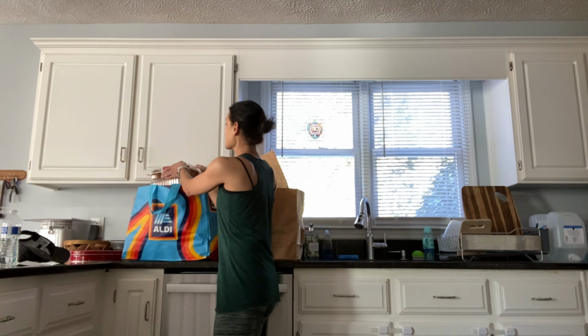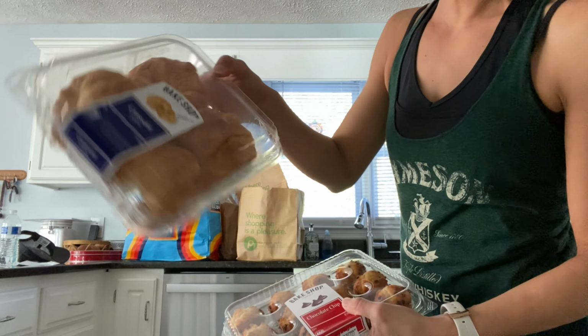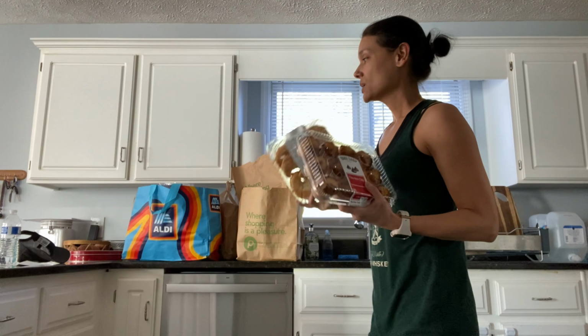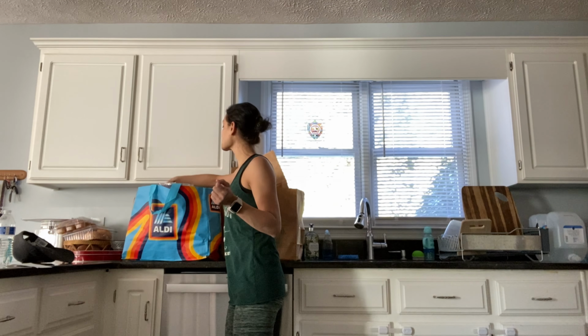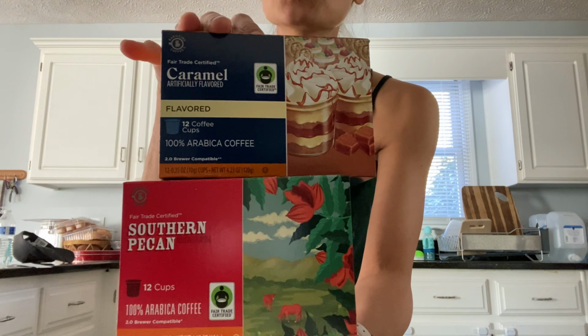So at ALDI I got some snacks for my son, and these are some muffins and some croissants, so these are great for him to distract him while I'm meal prepping. And next, I got coffee. I always get coffee there. Sometimes I order it on Amazon, but they have good deals on coffee, so I got the caramel flavor coffee and the southern pecan, which are very, very good.